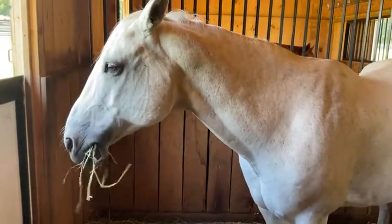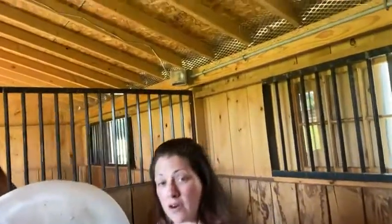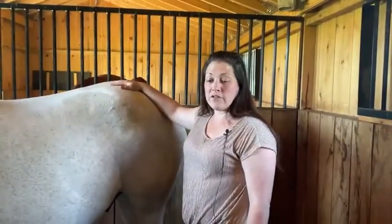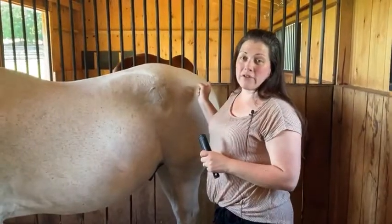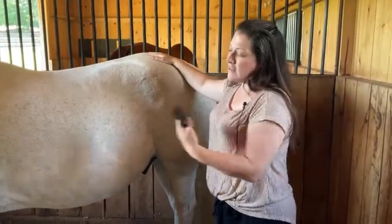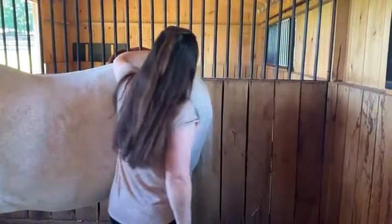So now I'm going to move to his tail. And as you can see, when you walk behind, I'm not going to go behind him right now, but if I were, I would leave my hand on him and walk around. And I'd walk very close, either that or extremely far away, because horses have a blind spot in front and also directly in back. So you always want to let the horse know you're there.